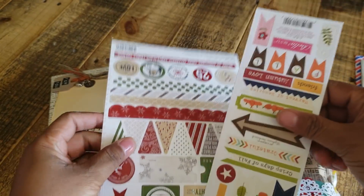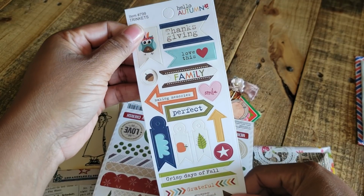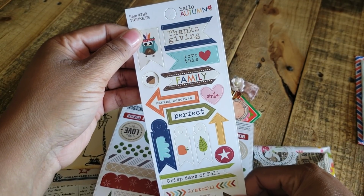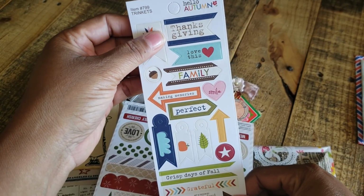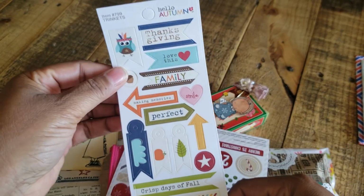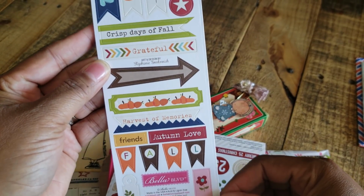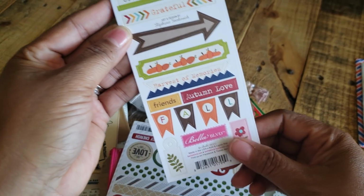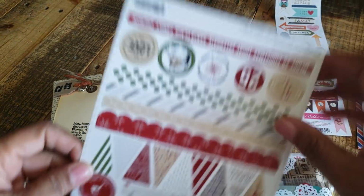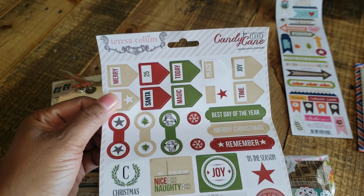Okay, so let's start out with these, because I have these right in my hand. She sent these adorable, really cute trinkets. These are stickers, and it says Hello Autumn. These are going to be really cute in my journal. Look how cute those are. Love those. And these are Bella Boulevard. And then she sent me some Christmas stickers. I can use these in my December daily.